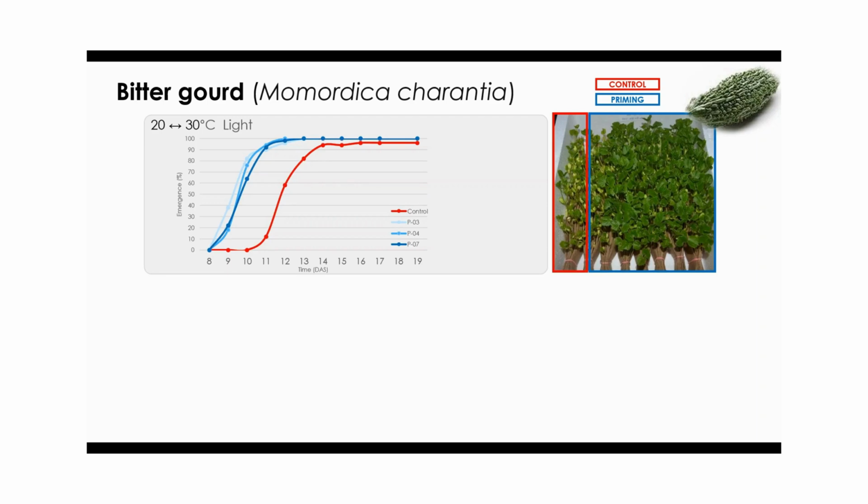In the germination test at 20-30 alternate temperature condition, primed seed reached the maximum germination around day 10, and it is 3 days earlier than raw seed. You may think that a 3 day germination speed improvement is not so valuable.